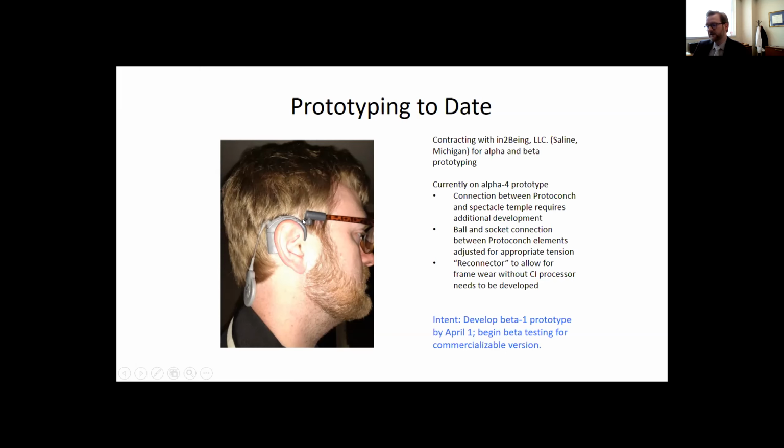It would allow somebody, if they're not wearing their cochlear implants, say at the end of the day, but want to wear their glasses, to reconnect so they can wear their glasses securely, even in the absence of their cochlear implants. So we've got a really exciting little piece that'll allow us to do that. So right now we're finishing up Alpha 1 prototyping. The hope is we can develop our Beta 1 prototype by April 1st. That's a little ambitious. It may be more like May 1st.